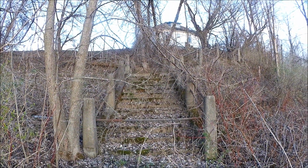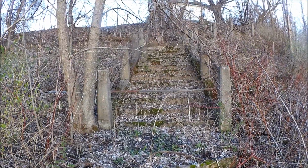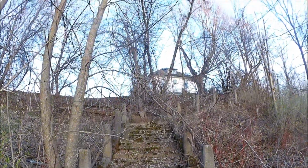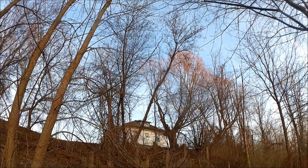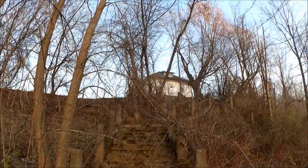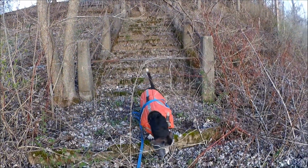I'm not sure if this will be visible on this camera in this light, but I just found this really spooky old set of condemned stairs with vines growing on them, and looks like it goes up to the old lockmaster's house. The dog wants to go explore. I don't think so. I think they're condemned for a reason, dog.